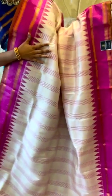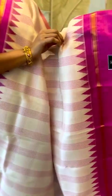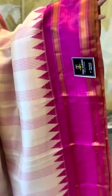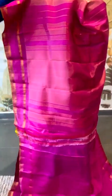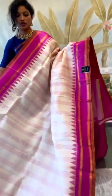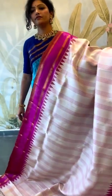And the saree has got pink resham checks all through the body and gap border style and contrast pink color with temple design and gold zari. A very elegant color combination with a contrast pallu and blouse in pink shade. It's a nice tissue pallu with a plain blouse and that's the whole look. Saree number 7 and the price is 13,800.